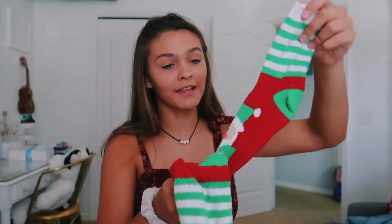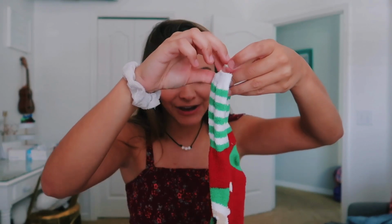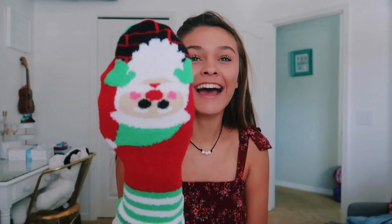Okay, so the next pair of socks that I have, I also think these came from a party as well. I think it may have been a cheer party, but these ones are literally so funny. No joke, these are so cute. And look at these, they're Santa Claus.